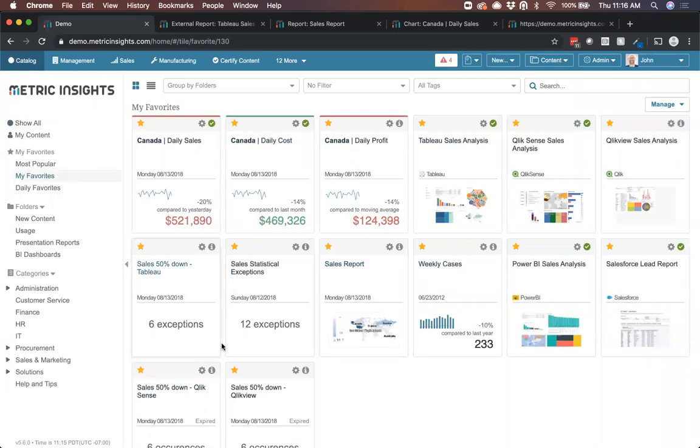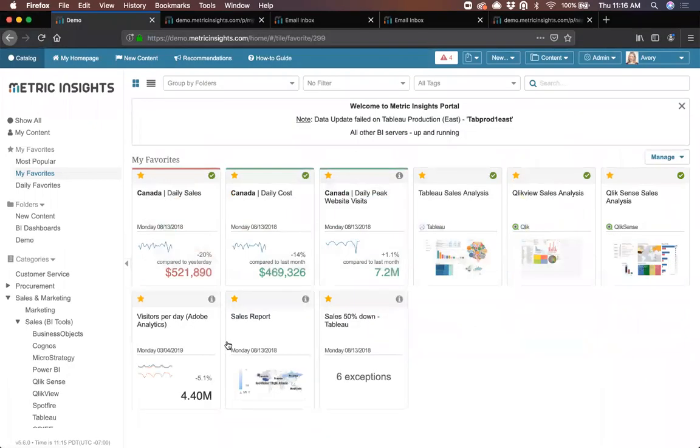And if we switch over to another browser here, I'm actually logged in as a different user here, Avery, to show that when a user logs into the platform, they're typically coming into a restricted view based on their permissions of all the content that's available. So in this case, you'll see this user, Avery, has a subset of the categories that we have available because that's the area that she's interested in. Within those categories, there's a subset of the tiles that are relevant to her. So permissions dictate effectively what each user has access to when they log into Metric Insights and into that catalog.